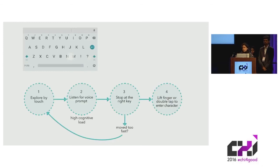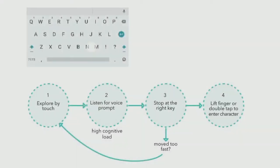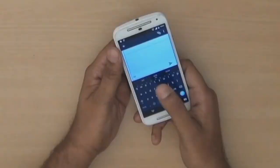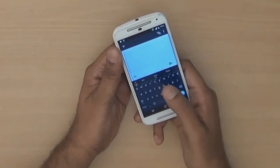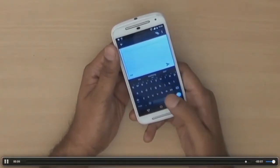And if you're familiar with how accessibility works with a smartphone, you would know that typing with a screen reader on is extremely difficult. So this is how it's done. You would put your finger anywhere on the QWERTY keyboard layout, and the screen reader or TalkBack would read out which character your finger's on. Then you would move your finger to the right key, and when you hear that you're on the right key, then you would lift your finger or double tap to enter the key. So you can imagine how this can be a little cumbersome. Here's a little sample. F, T, T, V, space.